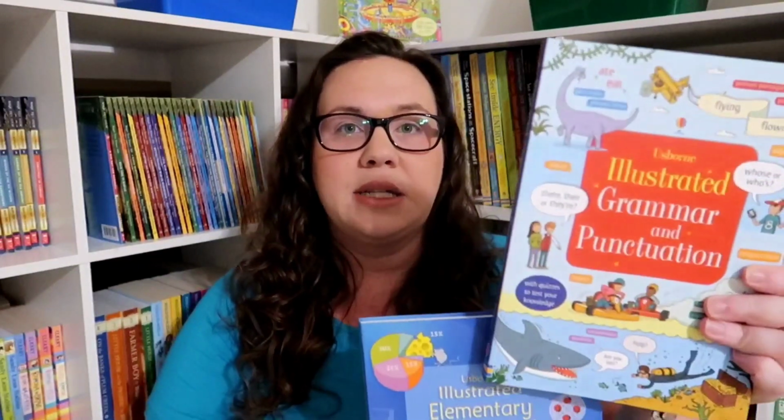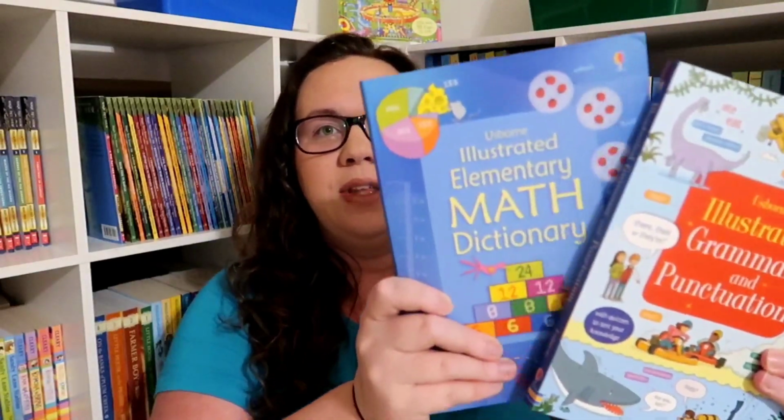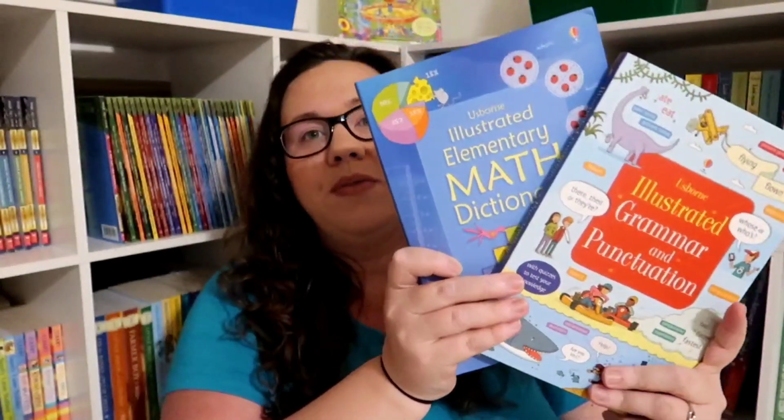I also went ahead and grabbed, I have the My First, it's actually upstairs in our caddy. I have the My First Elementary Math and Grammar and Punctuation dictionaries, but there were a few concepts that have come up in the daily fundamentals that aren't in those. So I went ahead and picked up the Illustrated Grammar and Punctuation and the Elementary Math Dictionary. So between these two and the two we already have, it should cover all of those concepts.